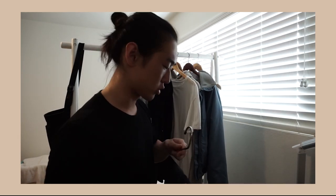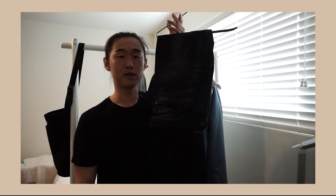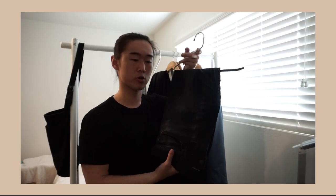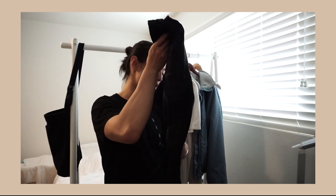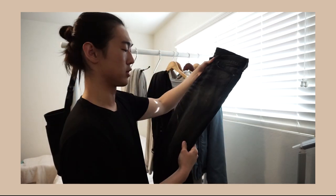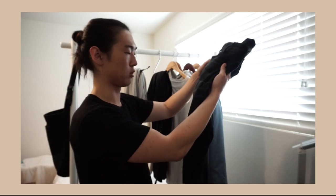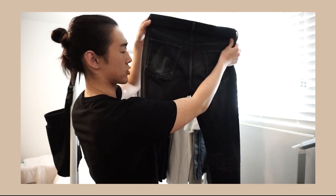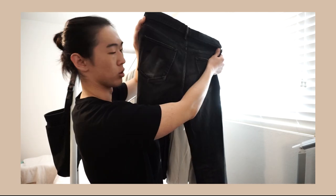So one of my honorable mentions is the John Elliott Cast 2. So the Cast 2, and this is the Ronin wash. I really do like it. It's a pair of black jeans that's been washed and beautifully distressed. There's a few paint marks all over. The back panel has been distressed in the shape of either a wallet or a phone. I'm just a big fan of this.